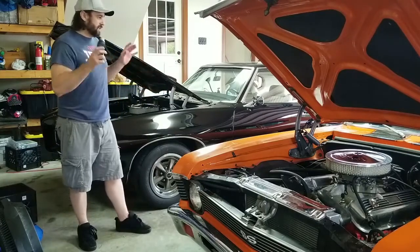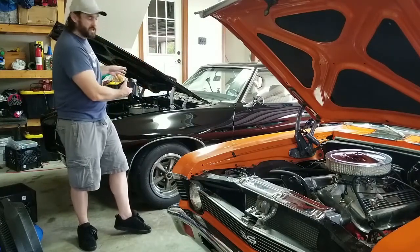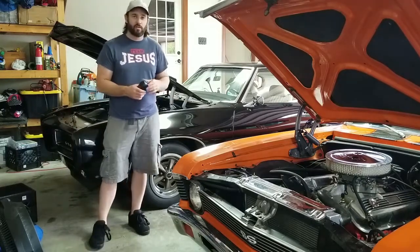But what we've got today: a 72 Chevy Nova SS and a 69 GTO. We'll definitely get into more detail on those.